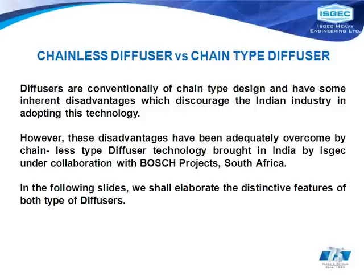This chainless diffuser is slightly different from the conventional chain diffuser in terms of look, because you just have two side power packs on the outside in the chainless diffuser. Otherwise, the rest of the construction and the process of diffusion remains the same.